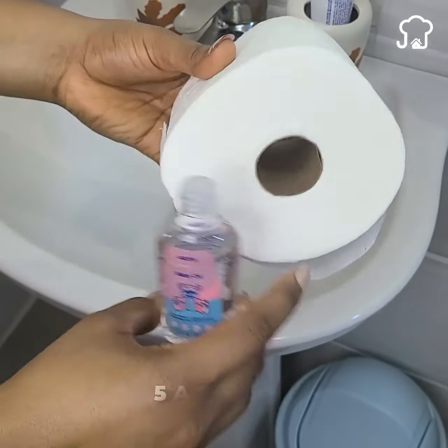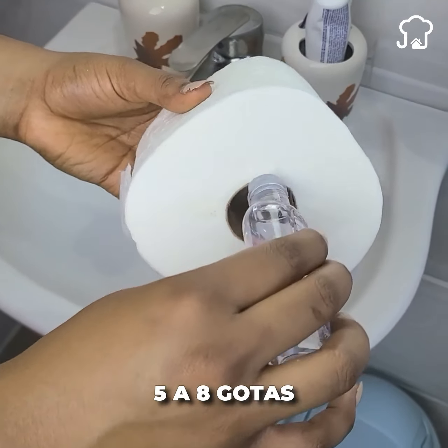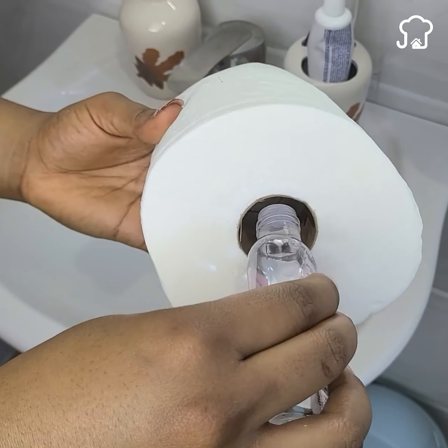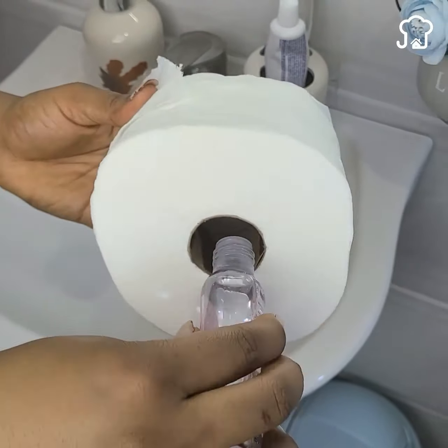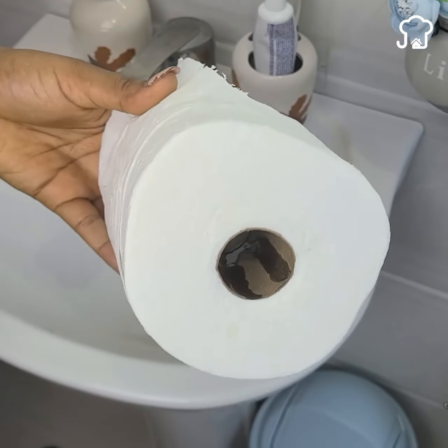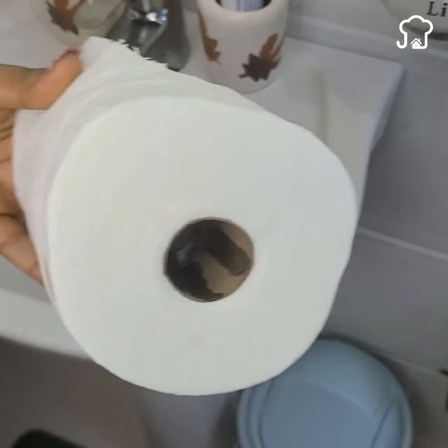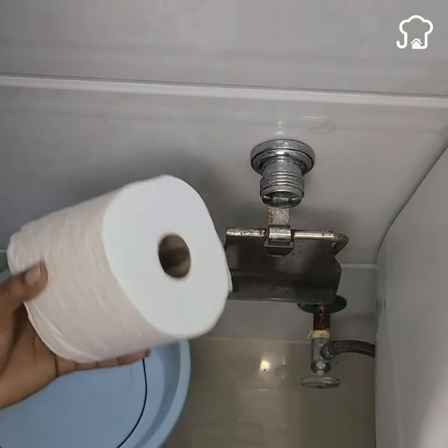You only have to add 5 to 8 drops of baby oil inside the roll that holds the toilet paper. Be careful that the drops do not fall on the paper. Then you must place the paper in its usual position. This will give your bathroom a very pleasant aroma, but you have to be careful that every time the paper runs out, you do the same procedure.